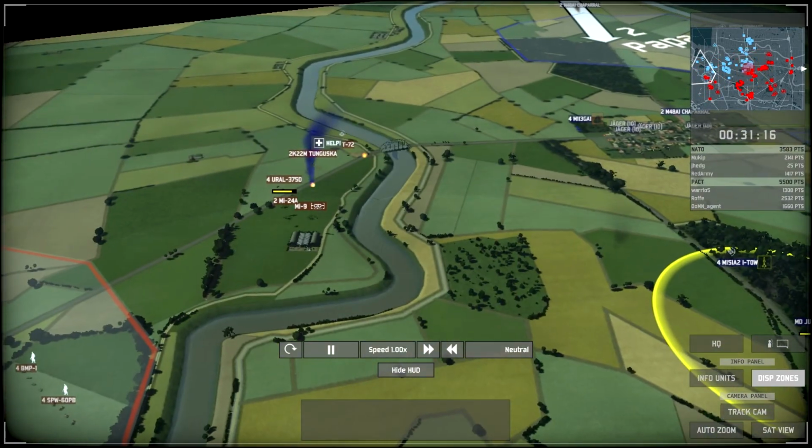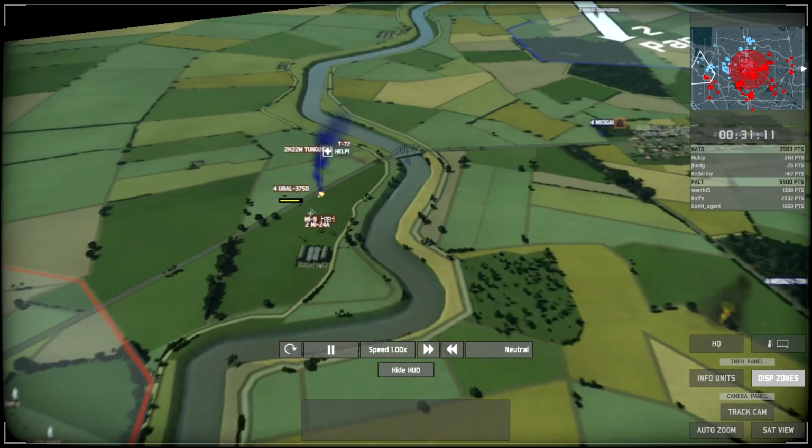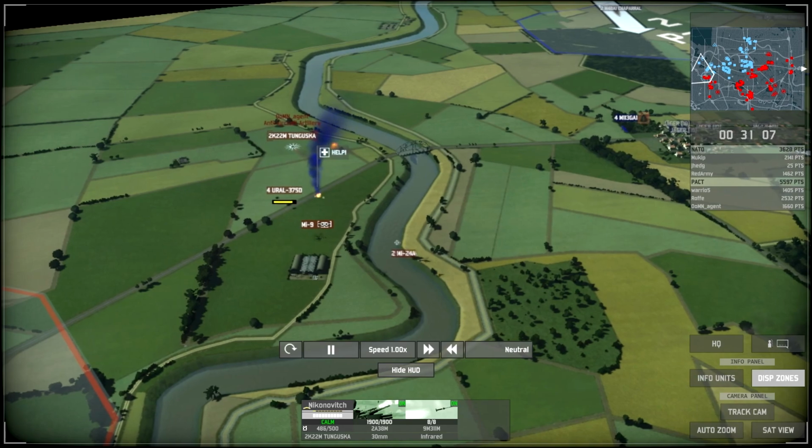Elsewhere, the ITOs launch a quick volley, take out the two T-72s, but my expensive Tunguska survives.